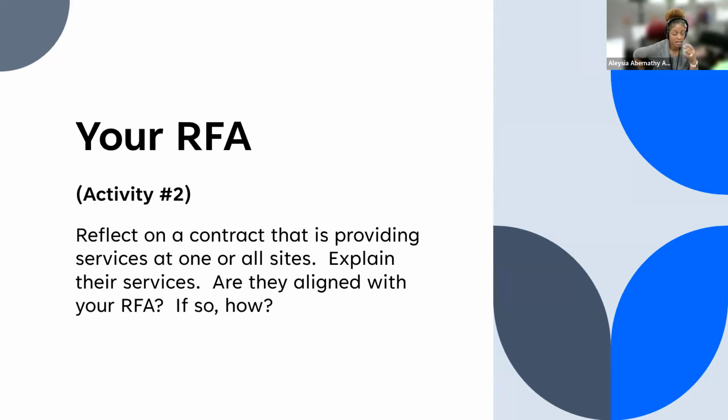And it doesn't necessarily have to be a contract that was provided for fees. It could be something like I explained earlier at my site, how we had sororities come in. Does anybody like to share out something for services that they have contracts on for individuals? I just looked at some, so I could call some folks out, but I'm going to see if y'all are going to volunteer for me.